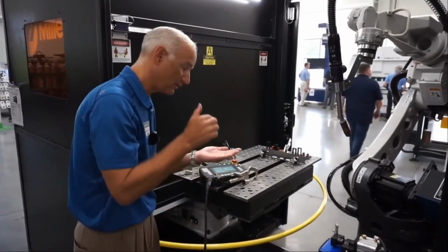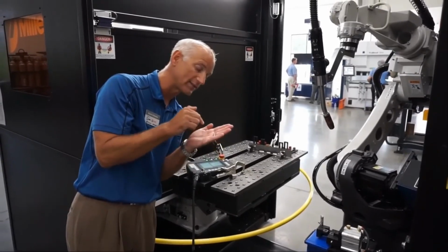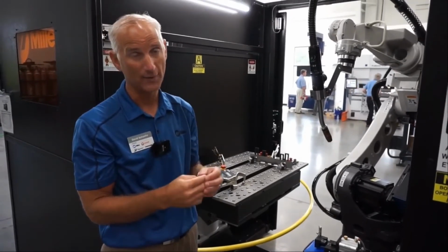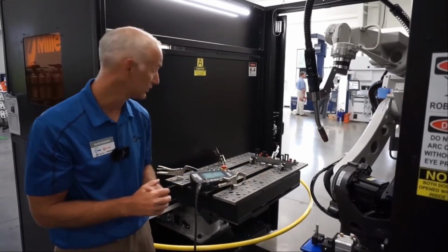With Lift Arc Start, when the wire feeds down and touches the part, the communication between the robot, the controller and the welder is so fast that as soon as that wire touches, the robot physically lifts up to create the air gap at the tip of the wire and not inside the contact tip. Thus your arc starts at the tip of your wire, not inside your tip. Thus you don't have the burnbacks that traditionally happen in robotic welding systems.